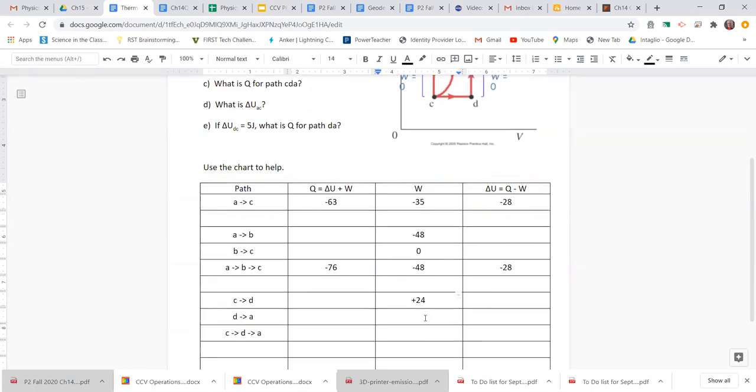Now, D to A, the work done is equal to zero. This is vertical. And that means the total work done is plus 24. And if you notice, we wind up back at A. So if the change in internal energy going from A to C is negative 28, then the change in internal energy going from C to A is positive 28. And now I can calculate the heat because I'm just going to add those two together. So let's put 24 plus 28.